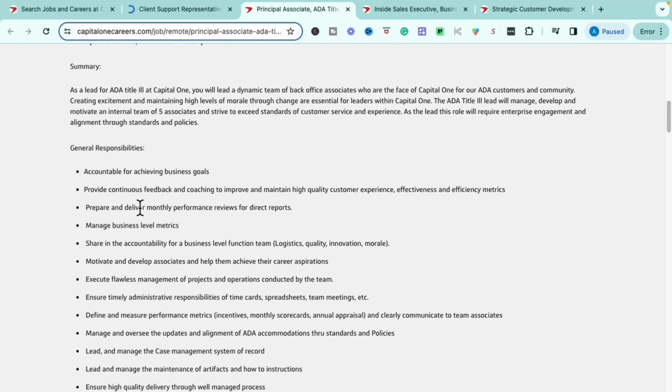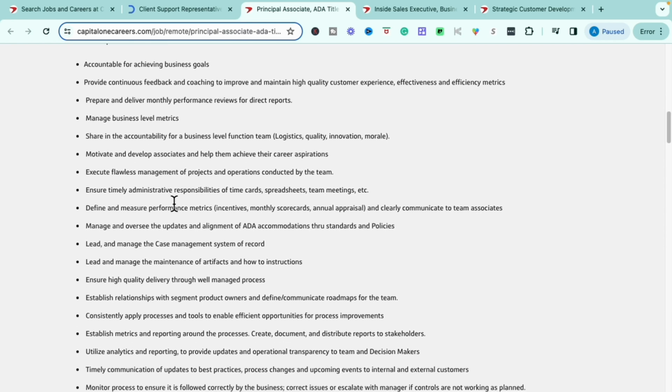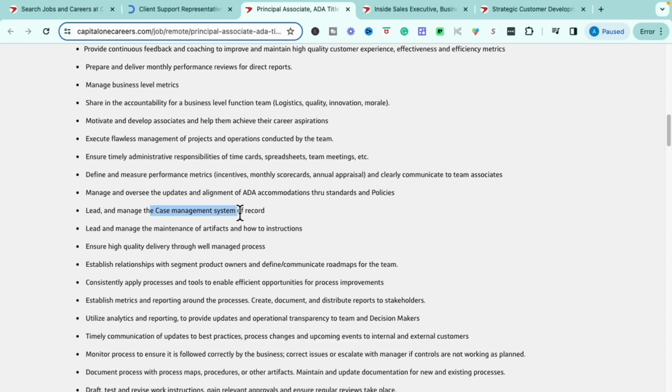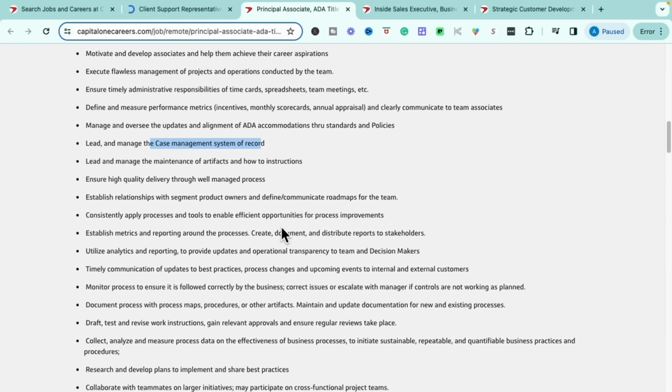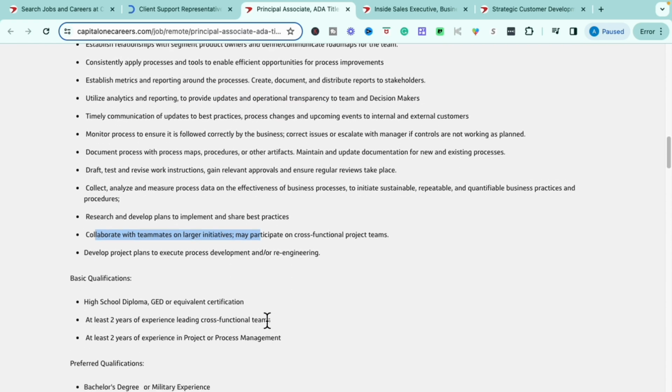So some of the things you'll do and some of your responsibilities: you will be accountable for achieving business goals. You'll provide feedback and coaching to improve and maintain high quality customer experience. You'll prepare and deliver monthly performance reviews for direct reports. You'll manage business level metrics. You'll lead and manage case management systems of record. You'll lead and manage artifacts and how-to instructions. You'll also utilize analytics and reporting to provide updates and operational transparency to different teams. You'll monitor processes to ensure they follow the business practices correctly. And you also will be collaborating with multiple different teams regarding company initiatives and cross-functional projects as well.